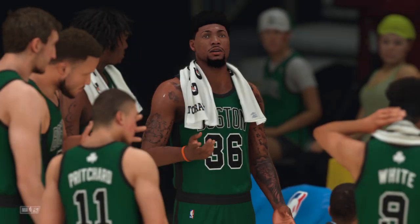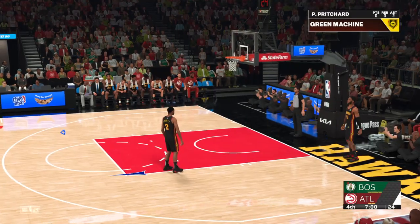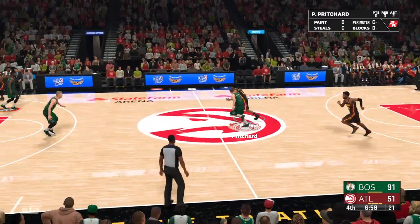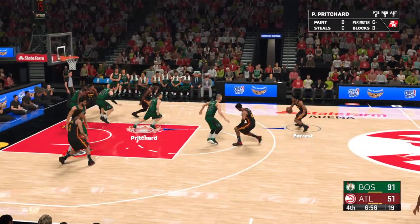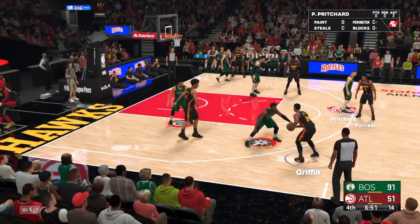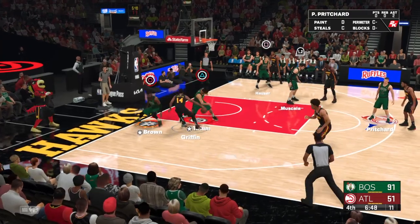How about a look at today's State Farm assist of the game? And I'm glad this was the pick because I love this pass. Such a great dish. That's what I call court vision. Yeah, you also have the location of the pass. Puts it right where it needs to be, where his man can do something with it.